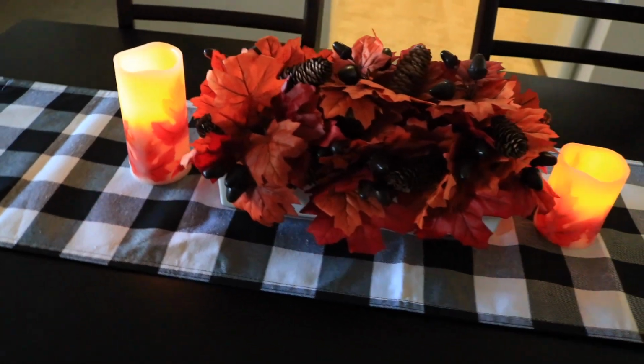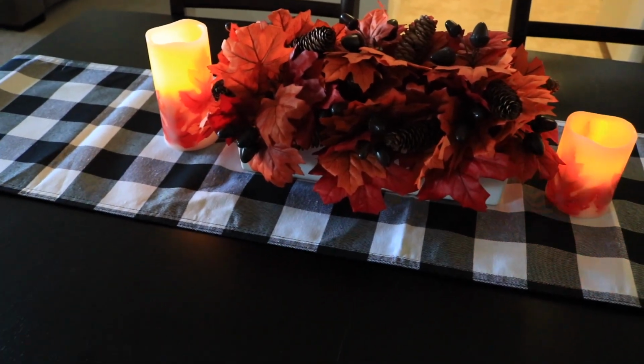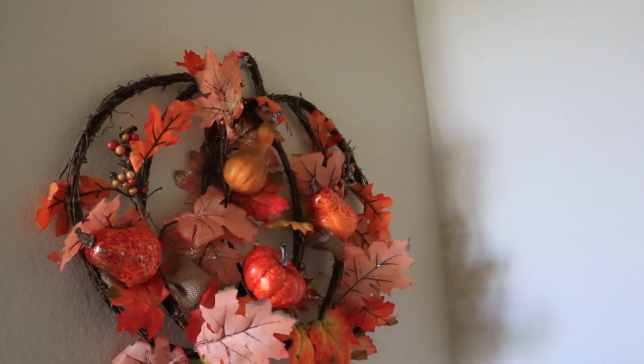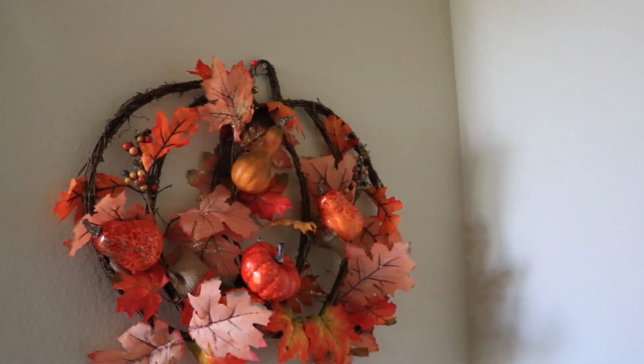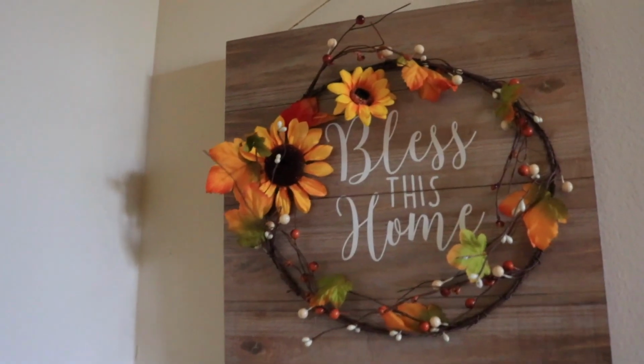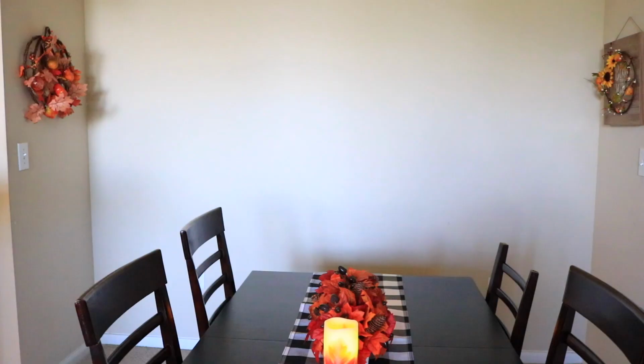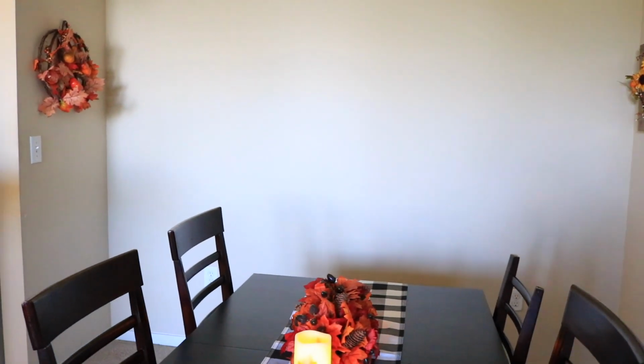This arrangement is actually from Walmart years ago. And then those other 2 candles that came in that set of 4. And this pumpkin shaped wreath I actually got from Ross years ago as well. I just have it at this wall. And right across from it, I have this one that I got from Michael's last year. And this one says, "Bless this home." Again, simple as can be for my dining room.